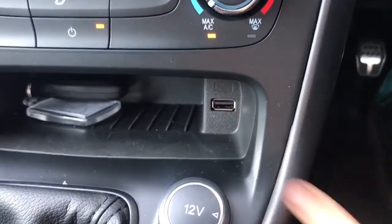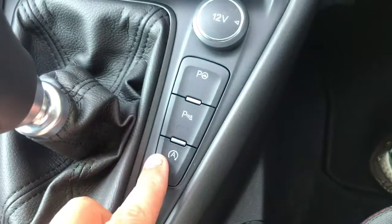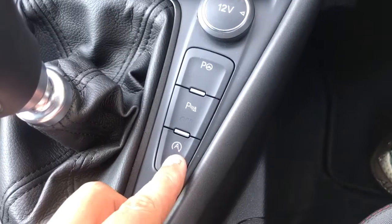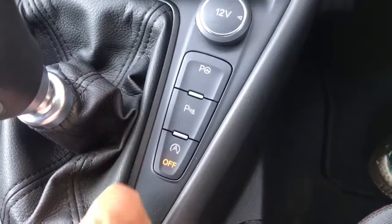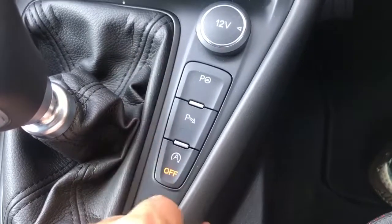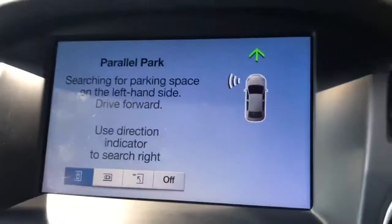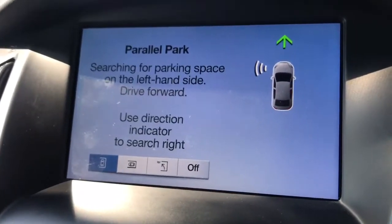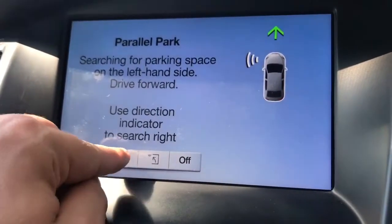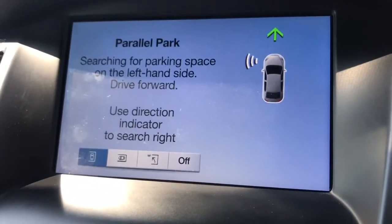That's one of the 2 USB inputs I mentioned. We have a 12-volt charging socket. This button turns off the stop and start, so this car is designed to cut out in traffic to save you fuel. You can turn that system off. This button will turn on the front parking sensors, and this one is the autonomous parking. Give that button a push, and you can see just up there, it's saying that the car will park itself essentially, and you can either park in a space or on the street.